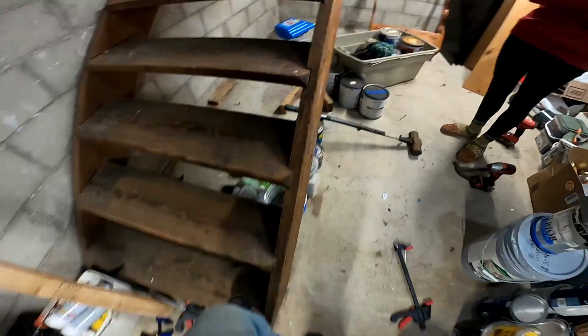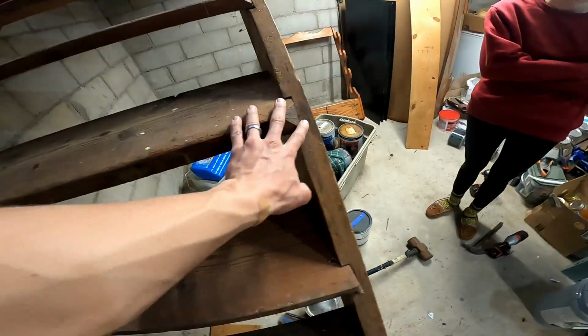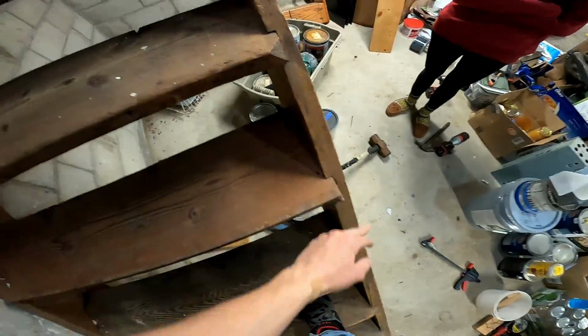So there they are, all repaired. You can see everything is squeezed back tight together. This one we need to knock the corners off. We want it to match, but you know, not that big a deal.